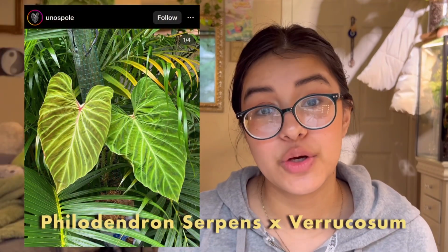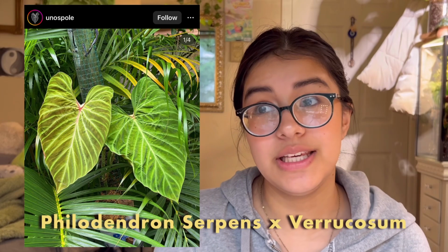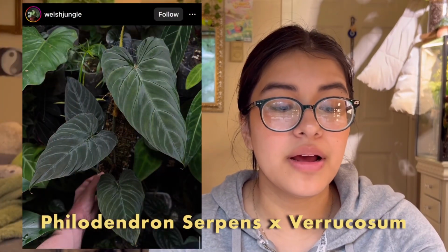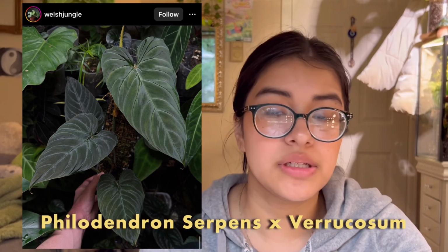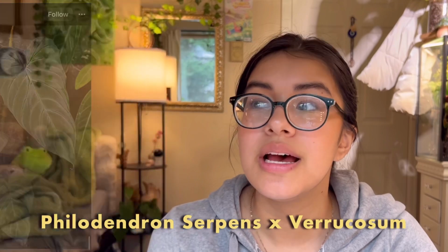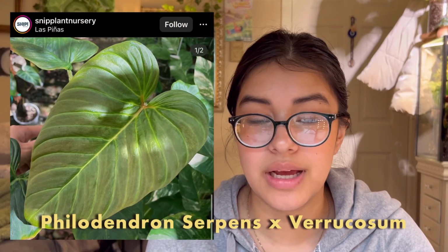But the first one on my list is Philodendron Varicosum crossed with Serpens. If you haven't seen this plant yet, it is honestly one of the most beautiful plants I have ever seen. And I'm not going to say that I'm the biggest philodendron girl out there, because philodendron definitely aren't my favorite genus. I don't think I've completely found my favorite genus yet, but I think we're getting there.